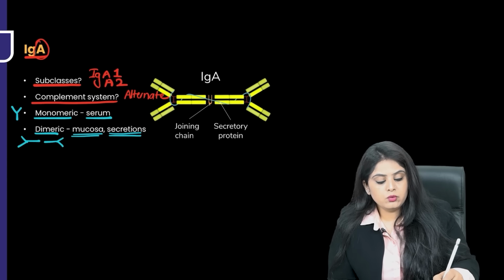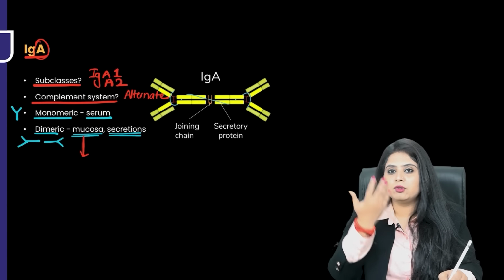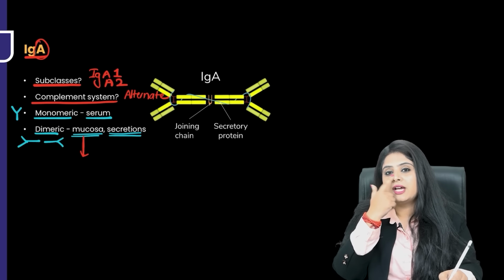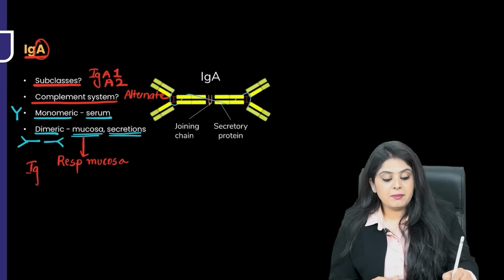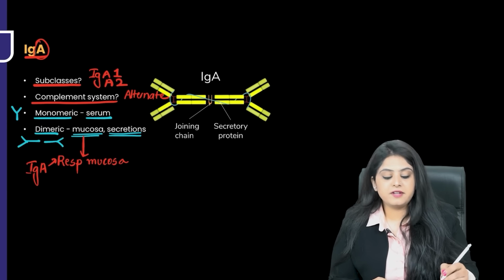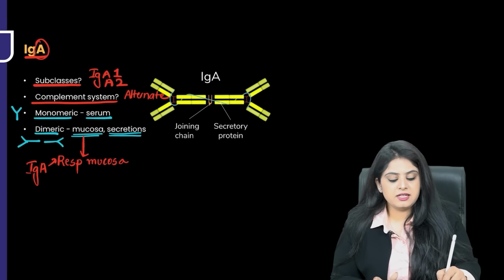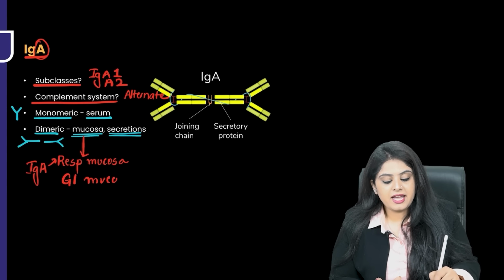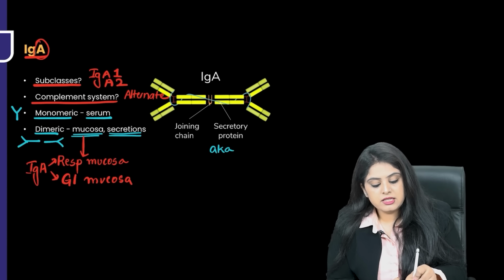What is this? Mucosa. This means whenever I breathe, of course, when I'm breathing air, I'm also breathing a lot of bacteria. Which antibody in the respiratory mucosa is saving me? The respiratory mucosa has IgA. Okay, that is why everything doesn't cause pneumonia to me. Why? Because I have IgA standing over there to fight. Similarly, when I eat food, I eat so many random bacteria, but I don't suffer from food poisoning every day. Why? Because my GI mucosa has IgA fighting for me. So now can I say that IgA antibody is also known as a mucosal antibody?